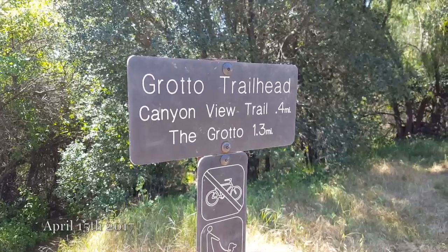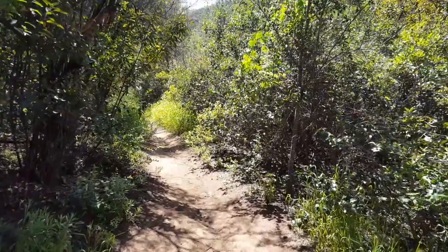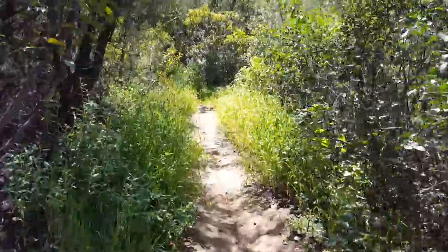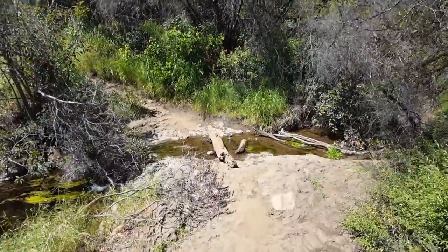Today we're in search of Grotto Falls. Let's go down and see what we find. We're back in the Santa Monica Mountains for this hike, and it's very green. A lot of kids today. Must be spring break. We're coming on our first water.